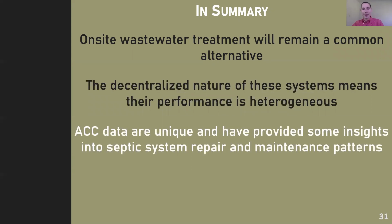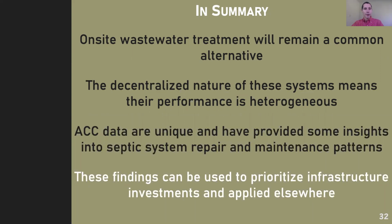The county's data set that we're working with is also quite unique and has already provided some insights into how these systems are repaired and maintained. And finally, our findings could be used not only in Athens-Clarke County to prioritize wastewater infrastructure, but could also be applicable more broadly as well.